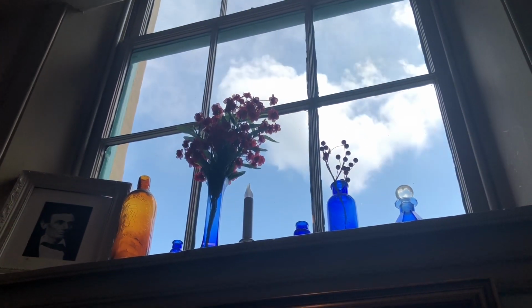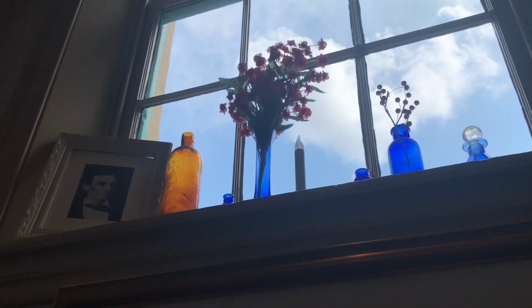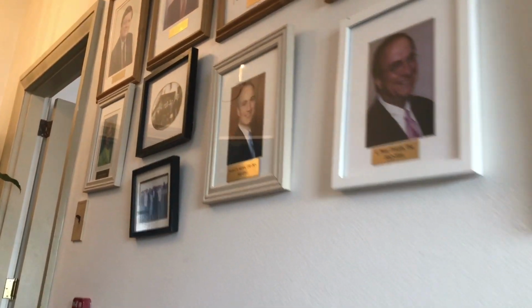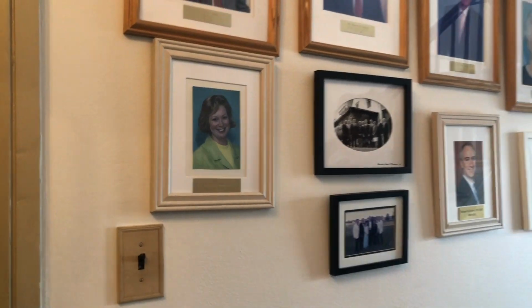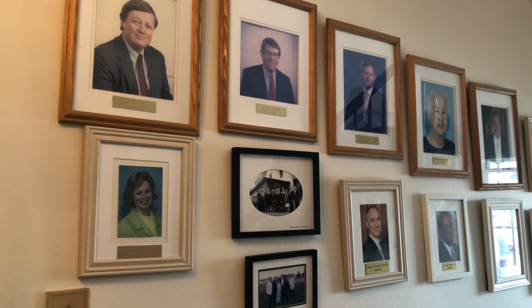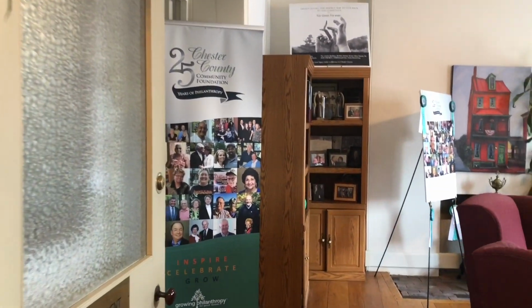Heading upstairs to the second floor, notice these extra-large 3x4 paned windows spanning 2 floors. They were designed to let in a lot of light as there were no light bulbs in 1833 after all. Here is our Wall of Fame of the Chester County Community Foundation's presidents and CEOs over the years. Welcome to the office of our CEO and President, Karen.